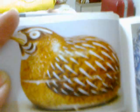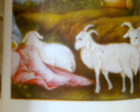Then dragons again. Then we have this goldfish. Dragons. Oh, okay, this is a jade swallow. It's carved from jade. Then this is an ornament for storing your jewelry. Then we have the lamb.